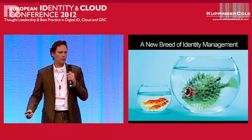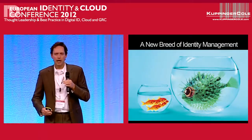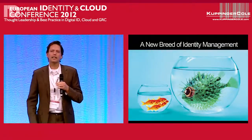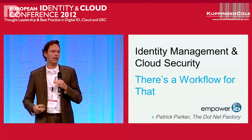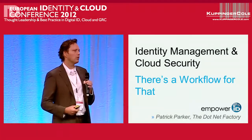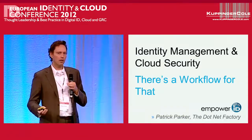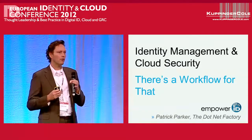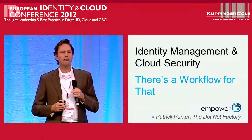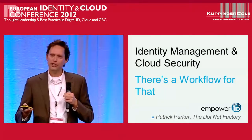And at the .NET Factory, we have Empower-ID, which is our identity management suite for cloud security and identity management. So today's talk is to take a little bit of a different perspective on identity management from a workflow perspective, or how workflow might play in to automating organization security, automating your processes, trying to pull together all the different technologies and protocols that are out there today into something that's more visible, more auditable, and more manageable. So the title is There's a Workflow for That.